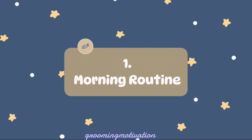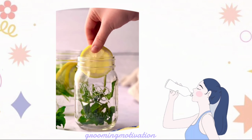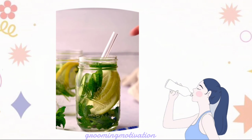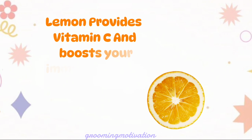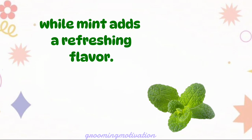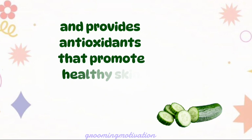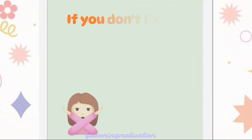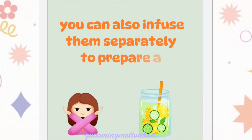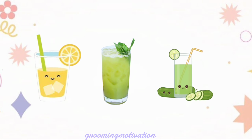1. Morning routine. Hydration kickoff. Begin your day with a glass of cold water infused with lemon, mint, and cucumber. Lemon provides vitamin C and boosts your immune system, while mint adds a refreshing flavor. Cucumber helps with hydration and provides antioxidants that promote healthy skin. If you don't like a combination of all three, you can also infuse them separately to prepare a lemon detox, mint detox, or cucumber detox.